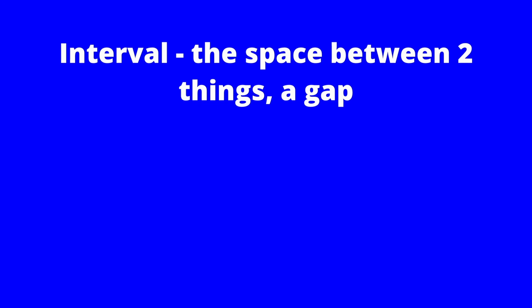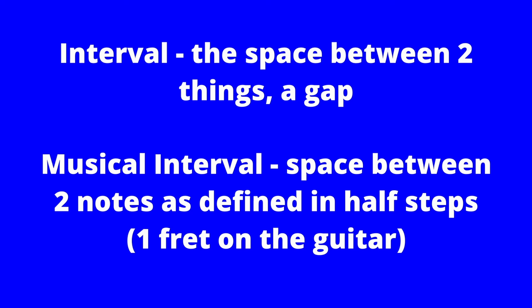A simple non-musical definition of the word interval is a space between two things or a gap. And actually, that's really similar to a broad definition of intervals in music. We can think of a musical interval as the space between any two notes, and we can define that space in half step or one fret movements on the guitar.